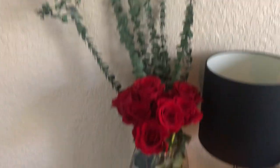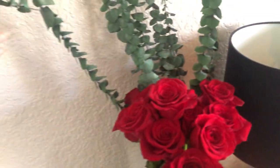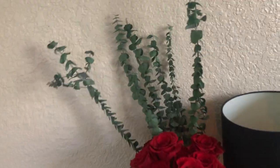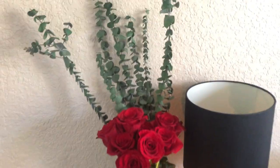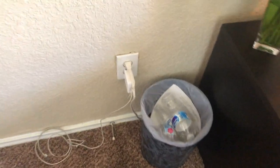And then my baby got me some flowers. And I bought these eucalyptus. Guys, if you don't know what eucalyptus are, you need to get your hands on some eucalyptus because, ooh, it smells good. And they're very therapeutic. You can even put it in the shower if you would like to do so. But yeah, it's so cute. I love it. Then you got my trash can and a bunch of wires.